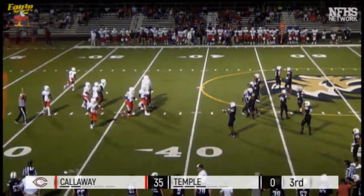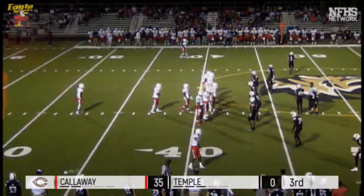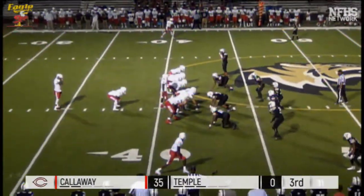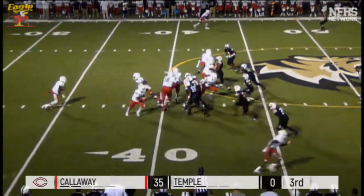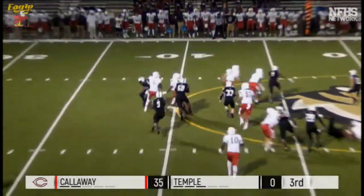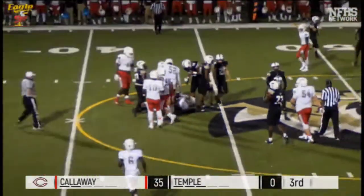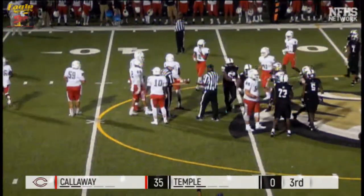Callaway breaks the huddle. Jacob Freeman to the far side of the field at wide receiver. Demetrius Coleman will be under center in the I formation, and Cartavius Tank Bisbee will dot the I. We're going to take the snap. We're going to do a handoff to Tank off left end, and Temple does a great job of penetration, able to beat their blocks and stop Tank for no gain on the play.